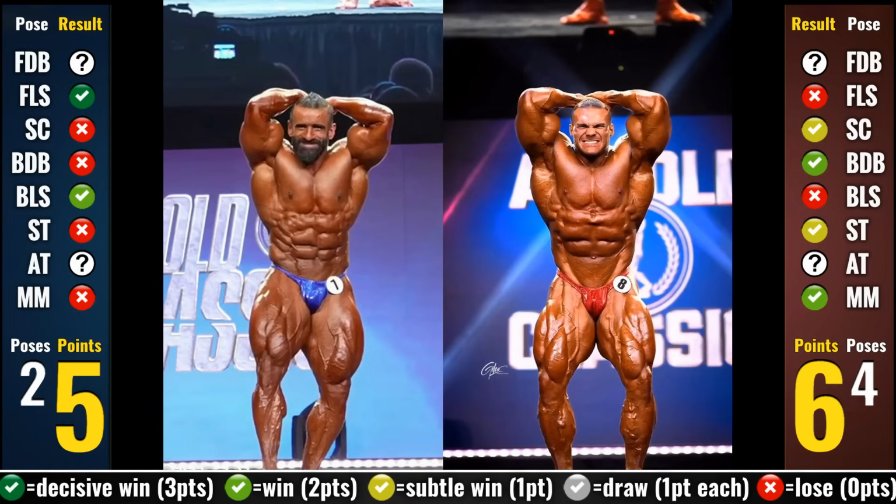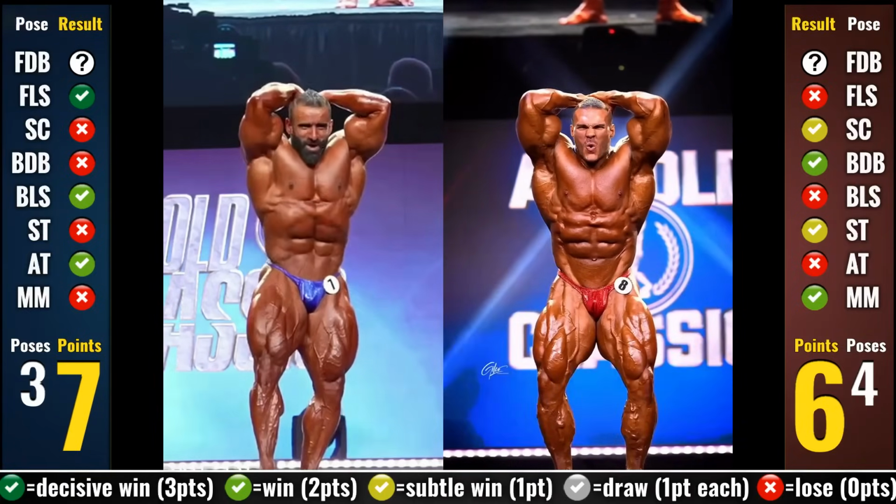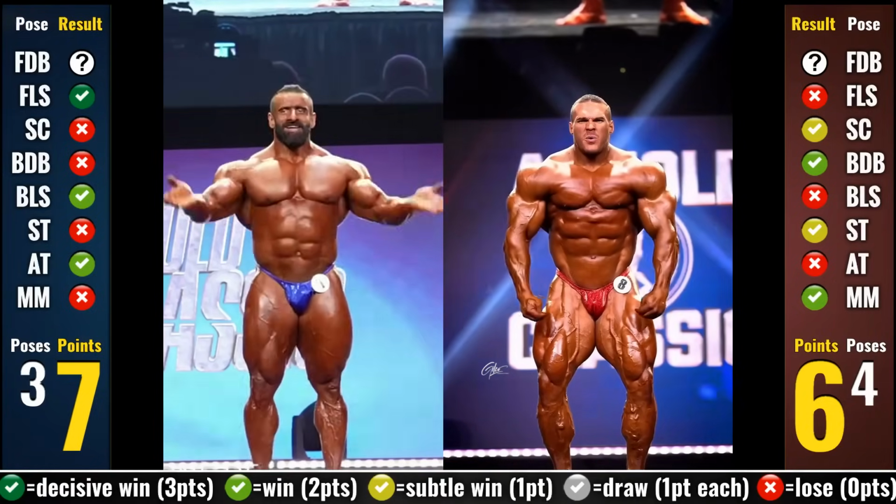What sets Hadi apart from him though is actual superior definition in the abs, especially in the obliques, also a tighter overall waist and better quad sweeps. All that combined with superior proportions makes this a 2-point win for Hadi. Before the last pose, Hadi leads on points and Nick leads on poses.